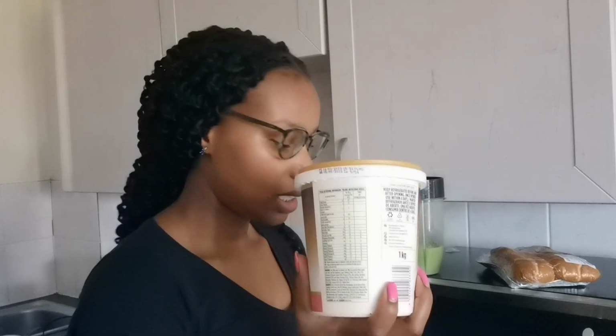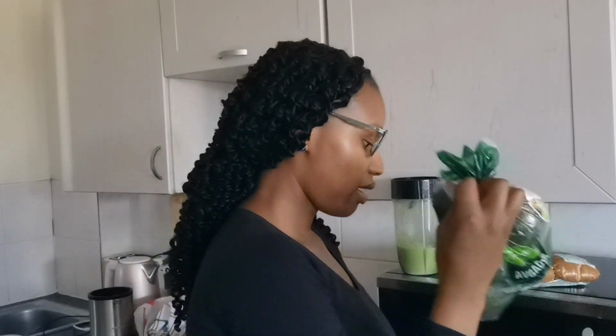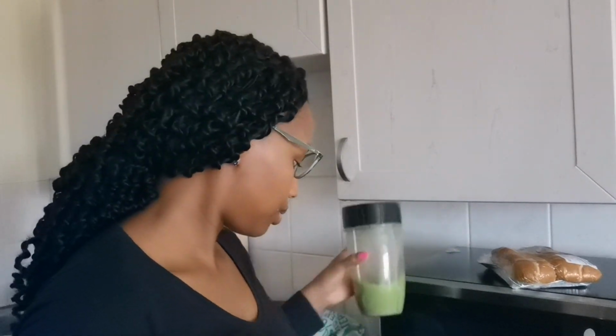Just some yogurt, banana, cheese. I already used it. And then what else? Oh, I already used the pineapple as well. I got that. And then lettuce. So those are the things I got now from Spar. I'm just going to eat these things. The whole weekend I am eating all of this.